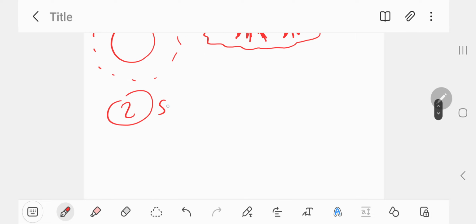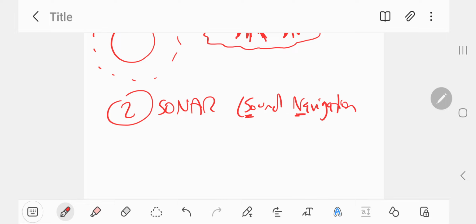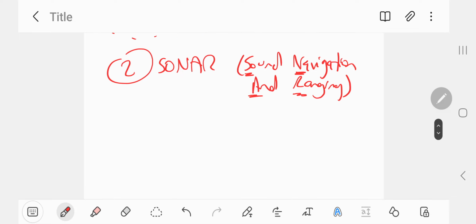Another form of technology is sonar. Now, sonar is actually an acronym. It's also an acronym. It stands for Sound Navigation and Ranging. It's basically the use of sound waves to measure plate movement. So the military uses this a lot in submarines, for detection of objects underwater. But it's also used in studying the Earth's structure.